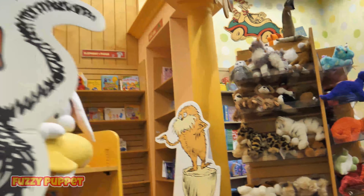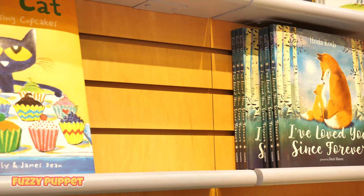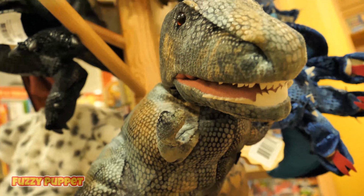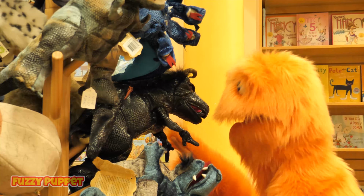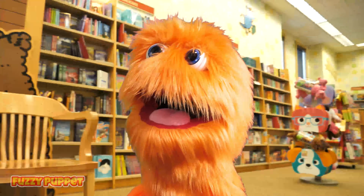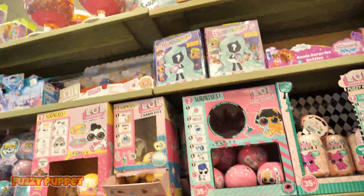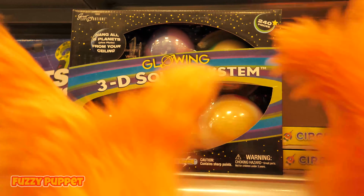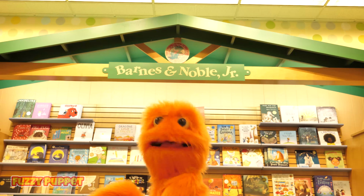Books! Check out these dolls! I'm taking this one. And this book, too! They have puppets! I'm taking this one. Yay! They got Hatchimals, LOL surprise toys. Look at all this stuff. Ooh, Peppa Pig. Taking that one. And this one. And that one. And this one.